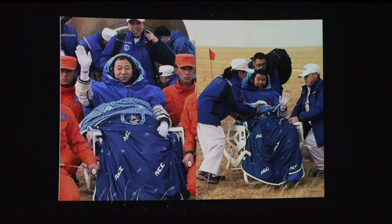So this is comparable in capability, I guess you'd call it, to something that the Russians did back in the 1970s. They had a series of small space stations called the Salyuts. And they would send 2 or 3 crew members up, and they'd spend 1 to 2 to 3 months, and then bring them back. And so the Chinese are very methodically building up their technical capabilities to do this.